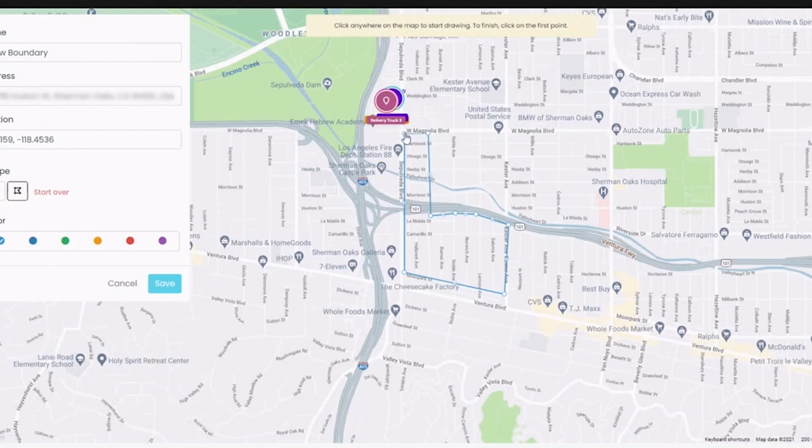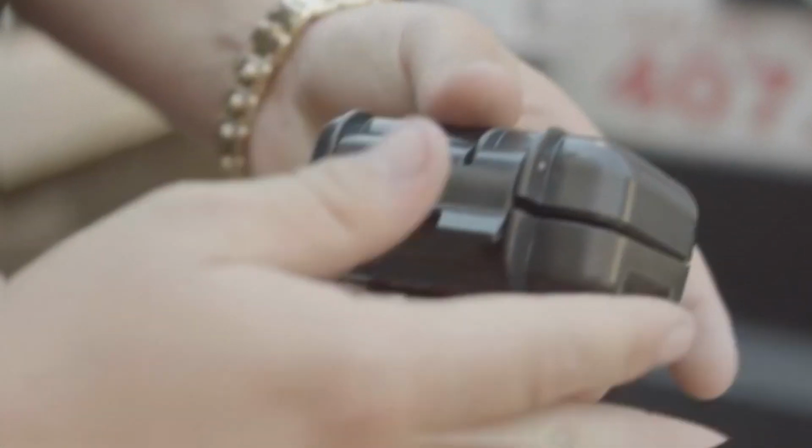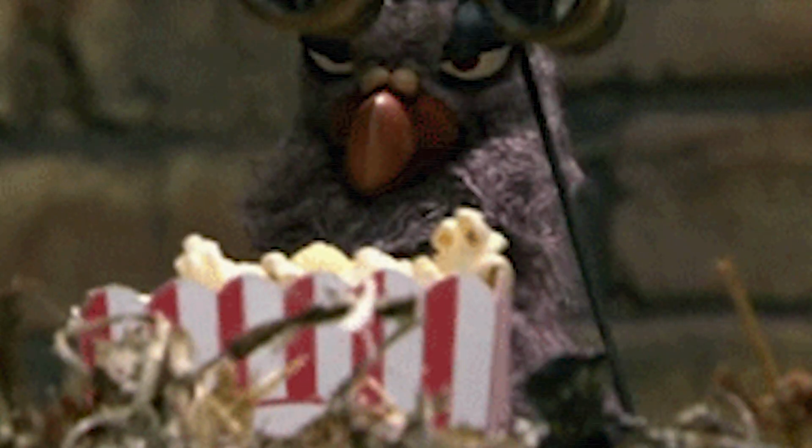This GPS tracker will give you accurate information about the car's location and movement. Plus, its small size means it won't be immediately noticeable, so you can keep your spying on the down low.